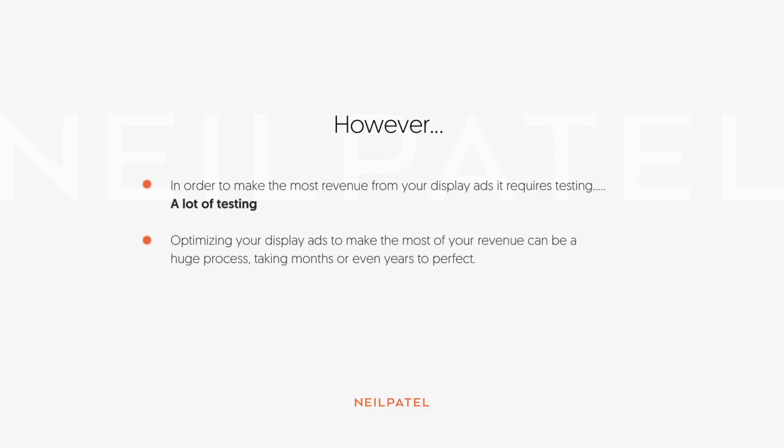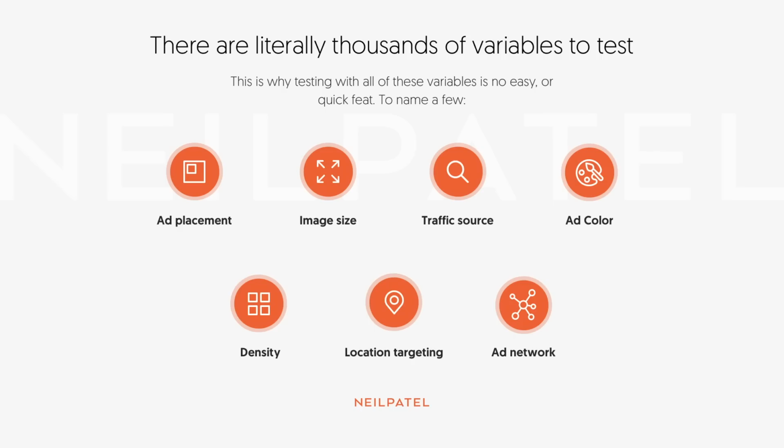And that was because we were doing a lot of things manually, but luckily nowadays there are some tools and some processes that make things much quicker and more efficient. Because there's a lot of things to test.